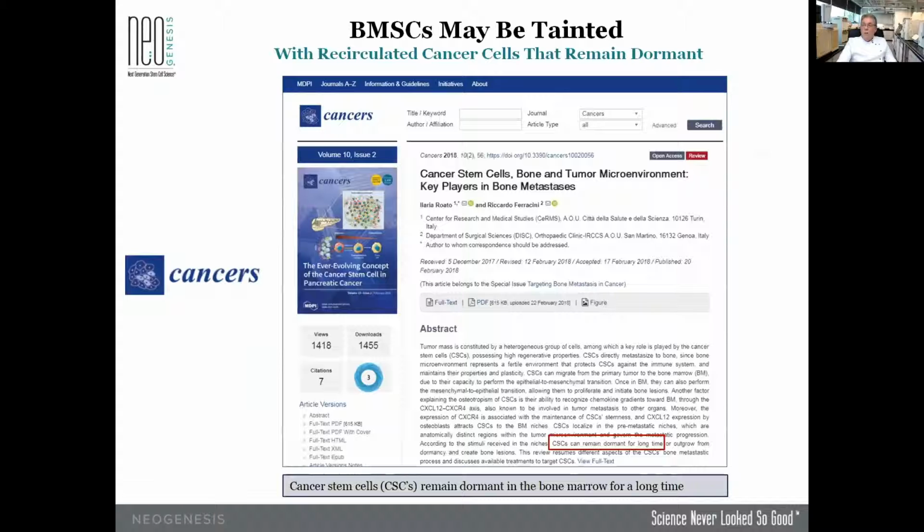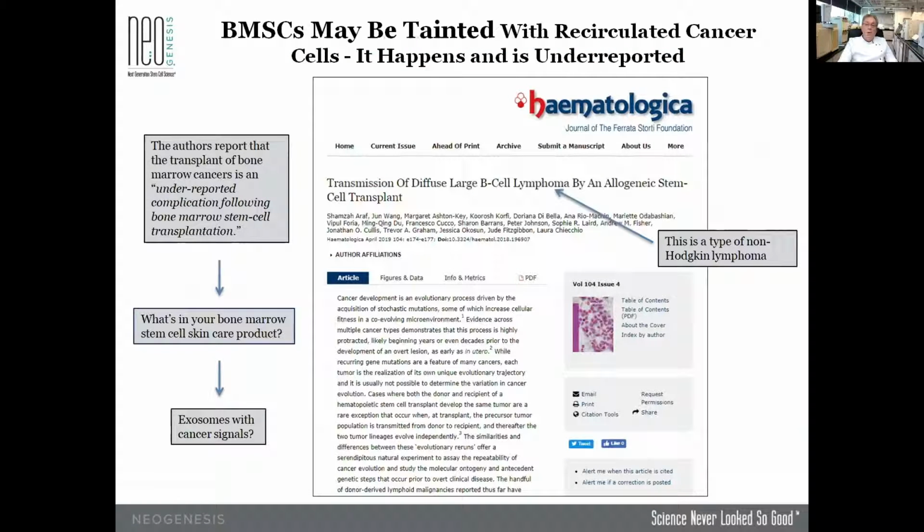In this study, they're showing that recirculated cancer cells in the bone marrow can remain dormant for years. They're present, they're undetected, and they're actually transmitted from donors to recipients under the best of circumstances. Even when the bone marrow in the donor has been thoroughly checked, it's hard to detect these dangerous phenotypes in the bone marrow. And so they're passed on through the donor tissue, whether it's a transplant or whether you're using the exosomes, the cytokines. Those dangerous phenotypes are being passed on to the recipient.